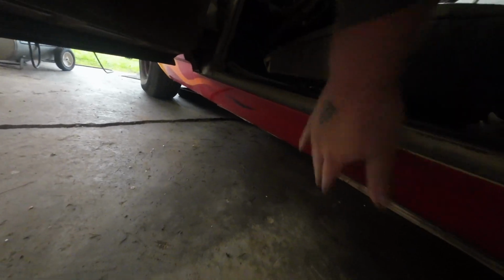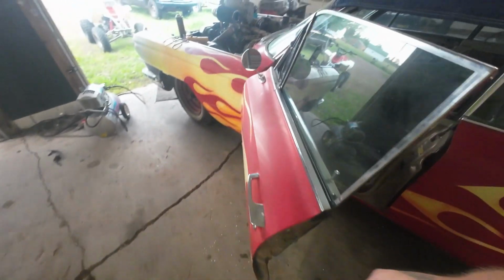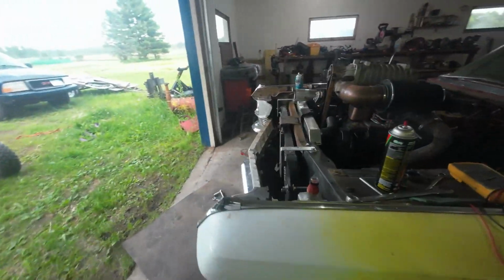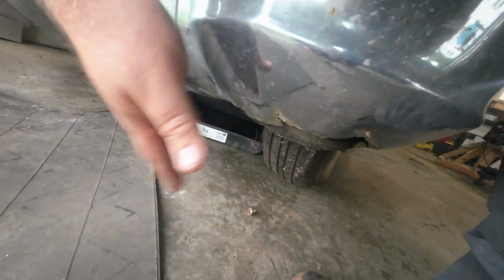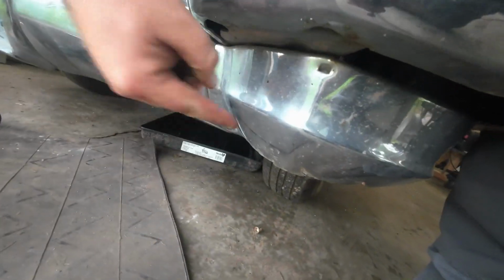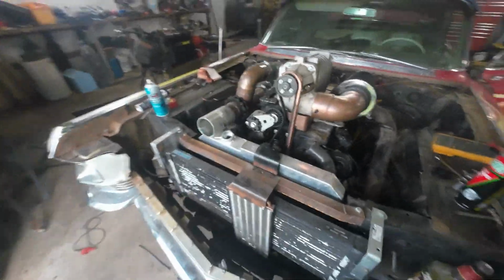These rockers, anybody from the Midwest will understand how important that actually is. The only spots of rust on this car is this front bumper cap. That one and that other one's got a little bit too. So if you have one of these, please hit me up. I need it. Anyhow, the rest of this car is awesome.